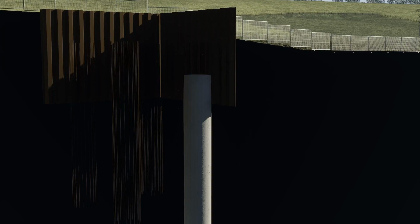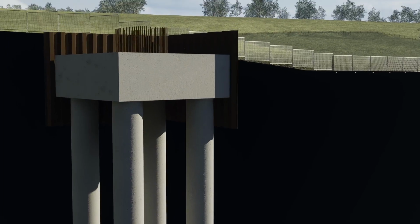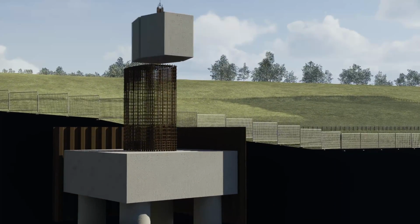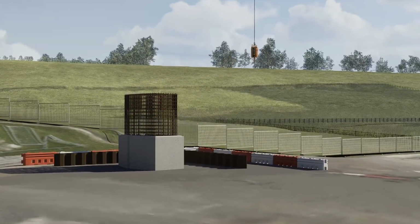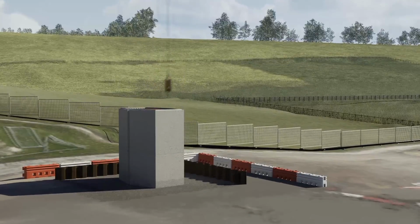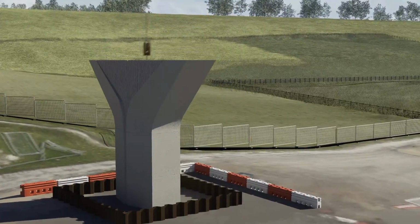Meanwhile, the piers are under construction. Piles are driven into the ground, followed by a lattice framework of steel. This is surrounded by hollow concrete shells which are manufactured in Northern Ireland. More concrete is then poured into the shells to create a solid, reinforced structure. For the top section, they flip things around. The shell goes on first, then they drop the framework into it.